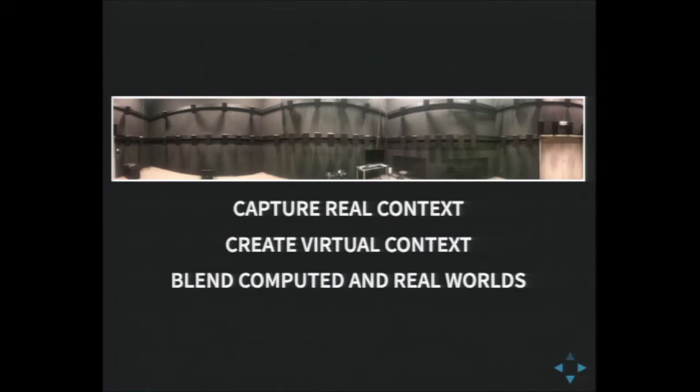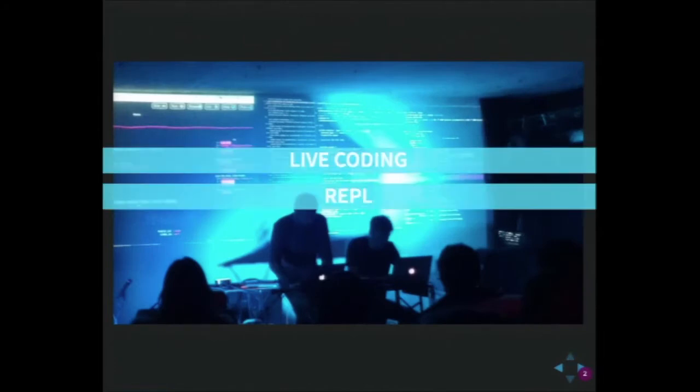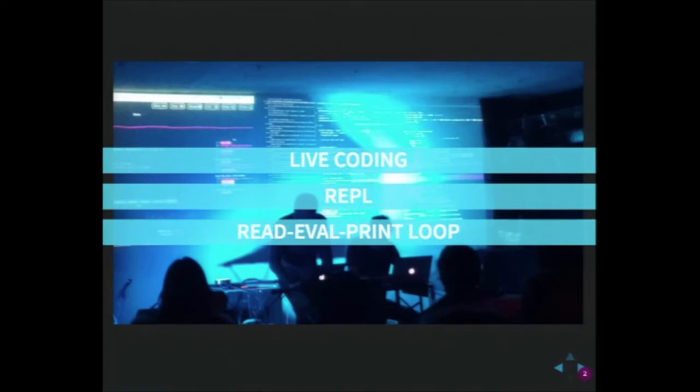So for some reason, this matches really well with something else I do. I make music and I perform in a live coding band. Live coding is done at a REPL. REPL stands for read, eval, print, and loop. It's a very important concept if you want to explore data, if you ask me. So you get to interact with the computer at a very close level. You interact with the process, you interact with the data. The goal is, of course, to fuse with the computer, but that's not possible today.